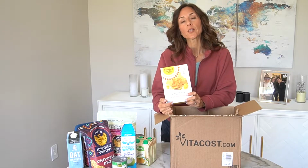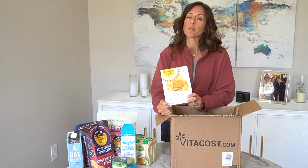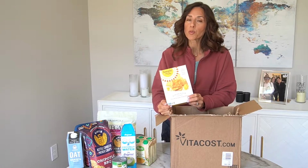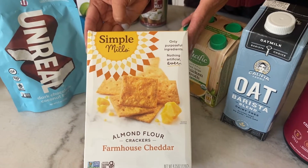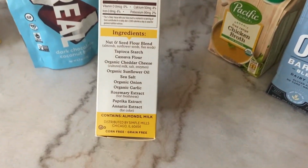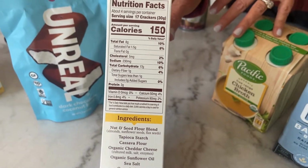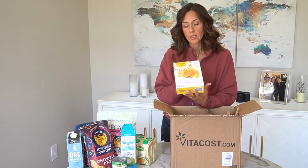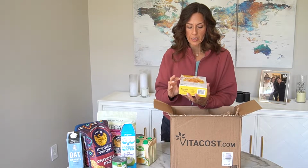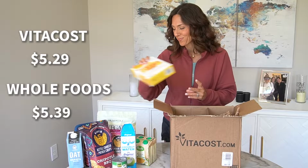Simple Mills is another company that is dear to my heart because the ingredients are amazing. And they have gluten-free products, they have clean ingredients, and I love crackers. I'm just a crunchy girl. I've tried to find something that fits the bill as far as clean, and Simple Mills does a really good job with that. And to me, these mimic Cheez-Its, and so now I can have my cake and eat it too.